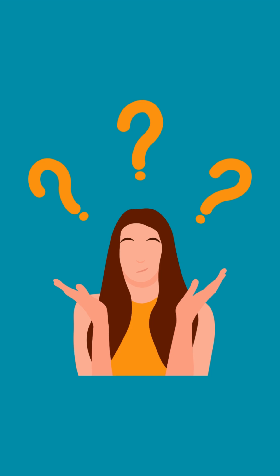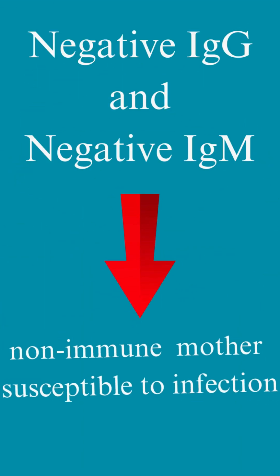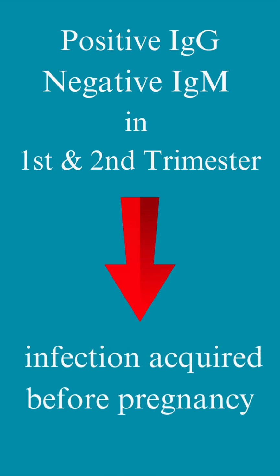Here's how we interpret these tests. Negative IgG and negative IgM: the mother is non-immune and susceptible to infection. Positive IgG, negative IgM in first and second trimester suggests infection acquired before pregnancy.